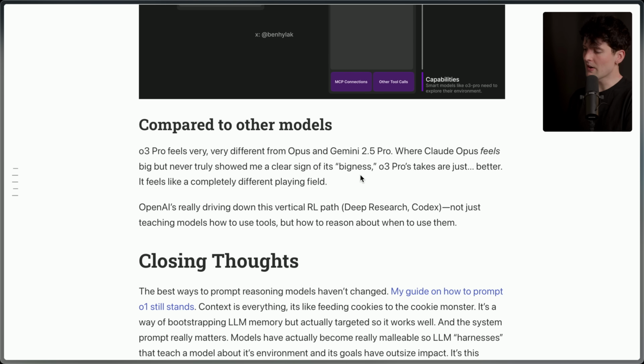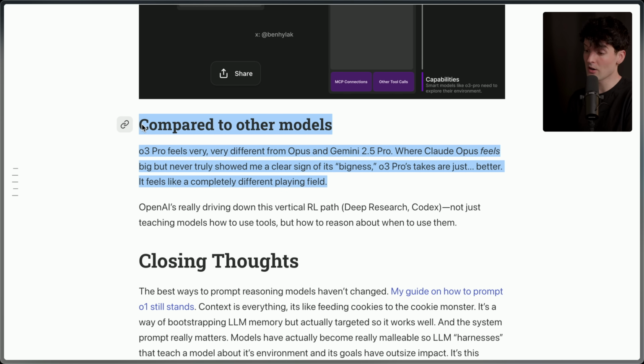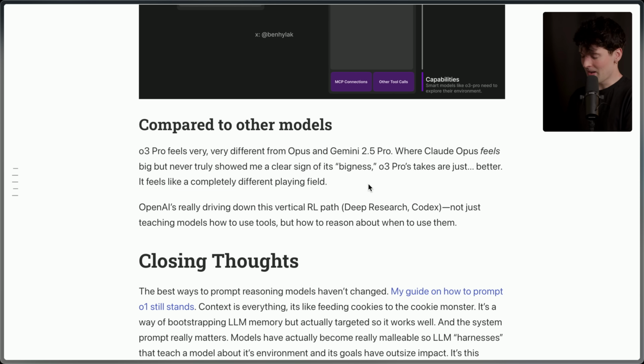O3 Pro feels very different from Opus and Gemini 2.5 Pro, where Claude Opus feels big, but never showed me true, clear signs of its bigness. O3 Pro's takes are just better. It feels like a completely different playing field. This is very interesting, and I'm excited to try it out in stuff like Cursor, because again, I have not seen much of a benefit from the bigger models there.